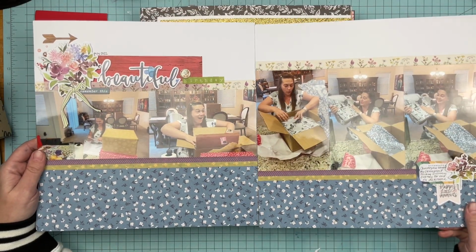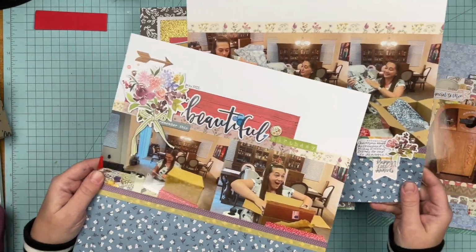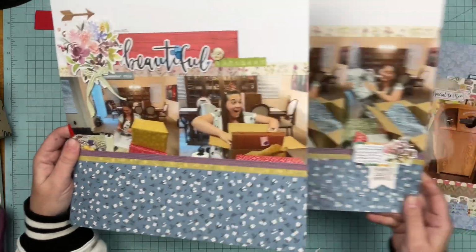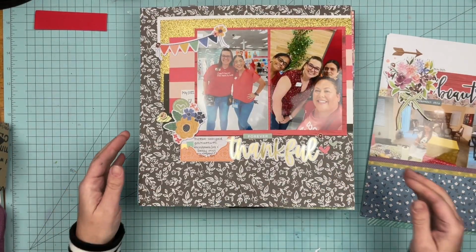Beautiful Birthday. I was stupid excited for this birthday. I got a Disney Dooney. So, 2-page layout, not super thick. A little bit of a thin one here.